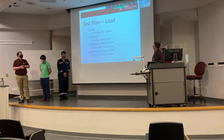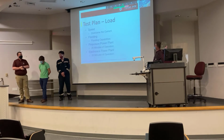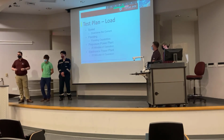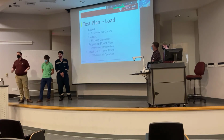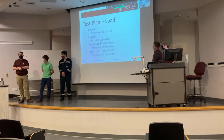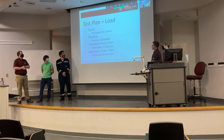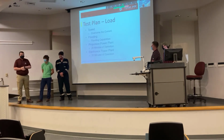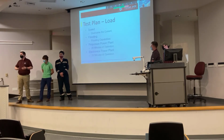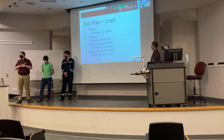For our load test, we tested some factors. We made sure that it was able to overcome the current, and if it's windy out, we tested all that. These last few days were not really nice weather, so we did put it to the test. For the flooding, for the most part, it's very watertight, but we flooded it just to make sure it could hold water if that came to a failure, and it actually held pretty well. Pretty much filled up all the way and still floated.